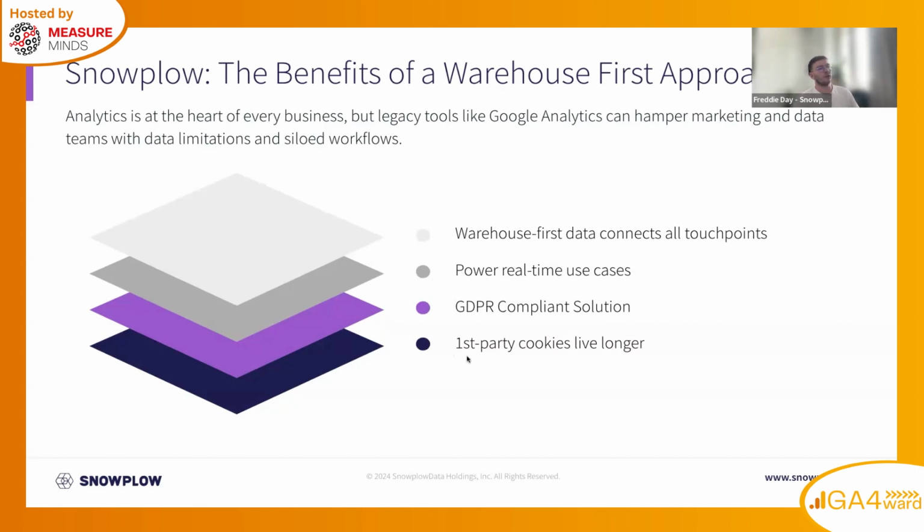Additionally, one final thing I'll touch on before we go any further is the first-party cookies that look to live longer. The first-party cookies that are set via Snowplow are done on the server as opposed to on the client side. And this means that we're able to circumvent ITP regulations, and as such, cookies can last up to 400 days. And this means that should a user take 2 journeys to convert, and there be a significant period of time between them, they'll be interpreted as being one singular user and not 2.